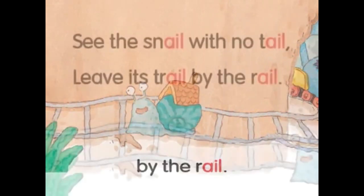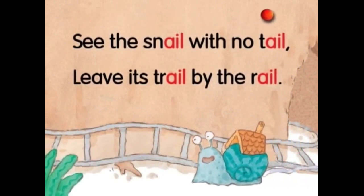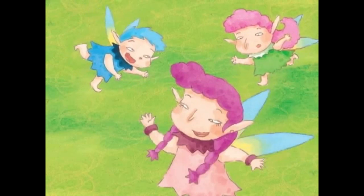Do it with me. See the snail. With no tail. Leave its trail. By the rail. Good job. Thank you.